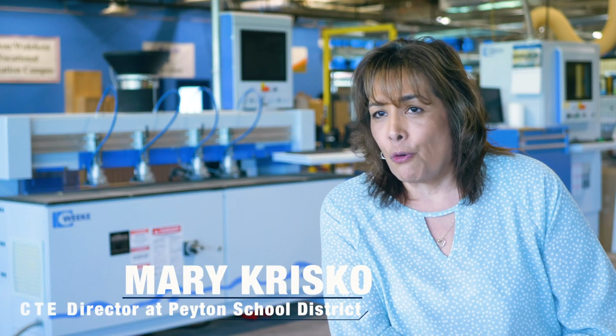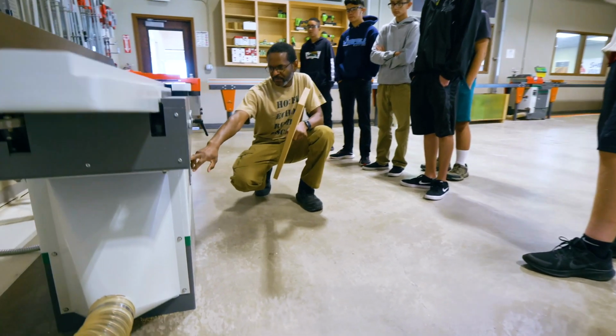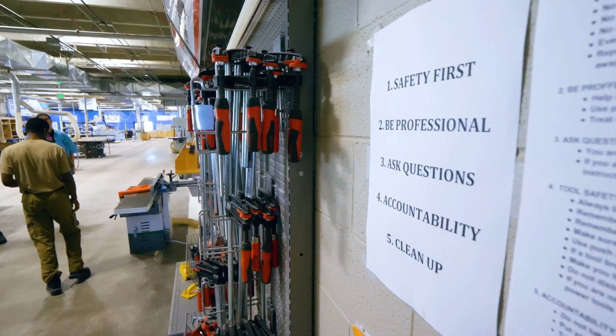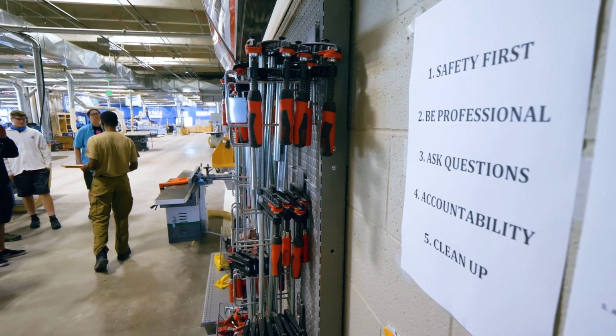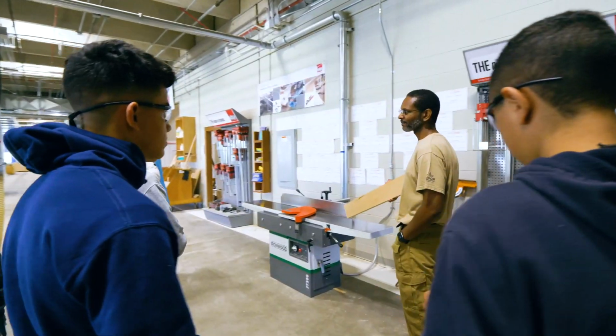Our economy can't afford for every student to go to a four-year university. Our shortage is in skilled trades, and that's exactly what we're teaching in a facility like this. And so it's important they can get their education right there at their high school and be contributing members to the economy and society right out of high school.